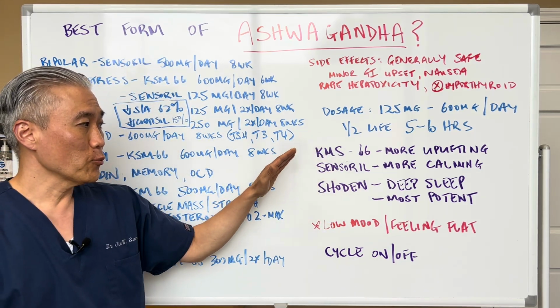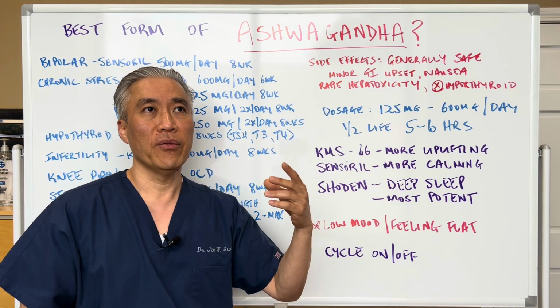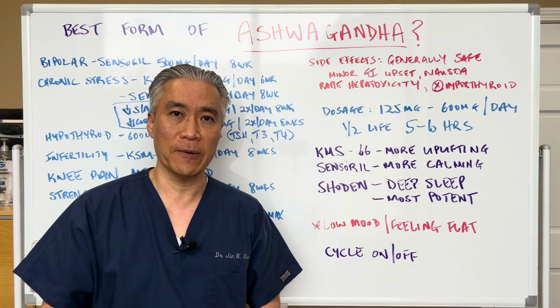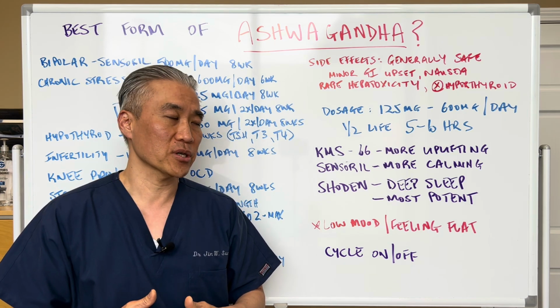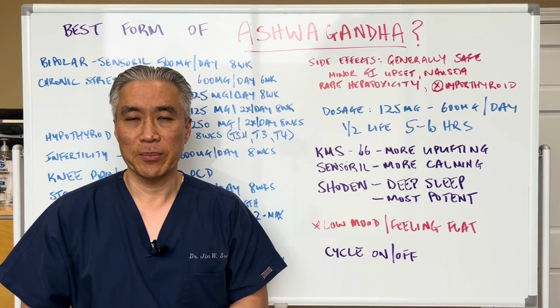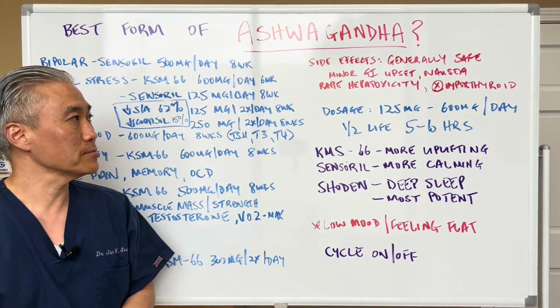However, we don't know if this is really any better than, let's say, the regular extract or the powder form of it with Withanolides of less than 3%. Because they've never done a cross-sectional study where they looked at all 4 of them and see which one would be better for each of these symptoms. I'm sure they would all have an impact.